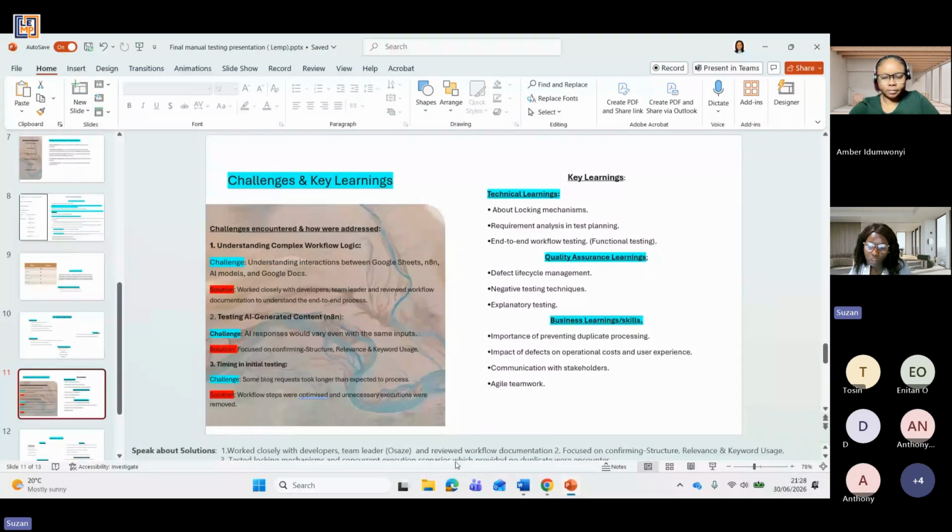So we reviewed the workflow document. On testing AI-generated content, the response initially would vary even with the same inputs. The solution was found whereby we focused on confirming structure, relevance, and using the actual keywords.